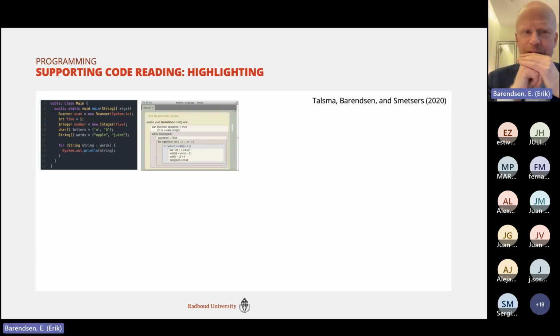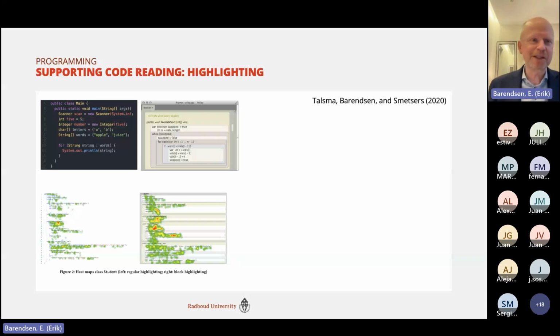And we wondered what would help beginning programmers to read code and to understand code. What we did was, this is research together with the University of Amsterdam, and we used eye trackers, and that was very nice. We studied how people read code with an eye tracker, so where their eyes focus in these conditions. So no highlighting, this color highlighting, so keyword highlighting, and this block highlighting. And we studied how people behave and how people read.